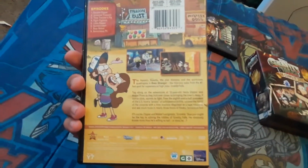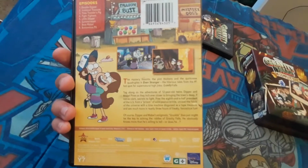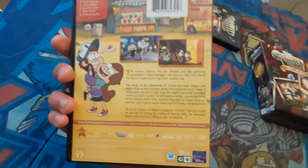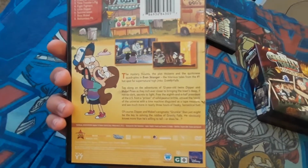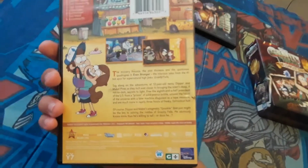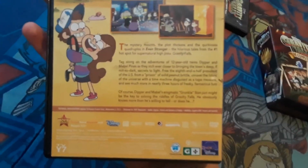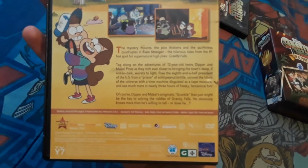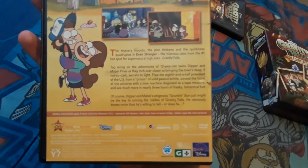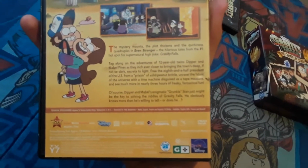Here is the back. So it has Dipper and Mabel, a couple of screenshots from the show, and the description reads, "The mystery mounts, the plot thickens, and the quirkiness quadruples, and Even Stranger. The hilarious tales from the #1 spot for supernatural hijinks, Gravity Falls. Tag along on the adventures of 12-year-old twins Dipper and Mabel Pines as they inch ever closer to bringing the town's deep, if not so dark, secrets to light.